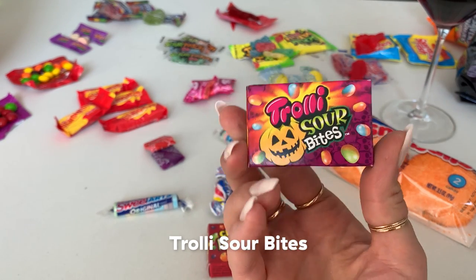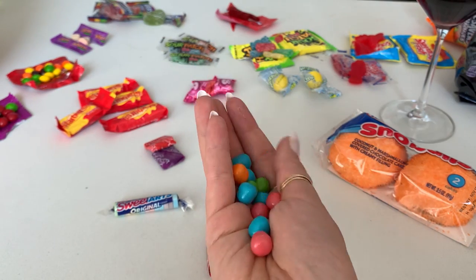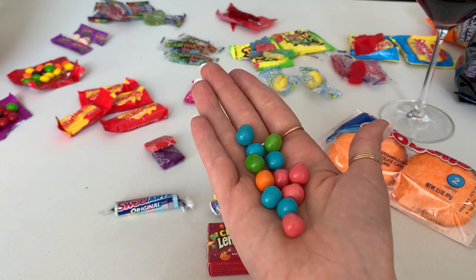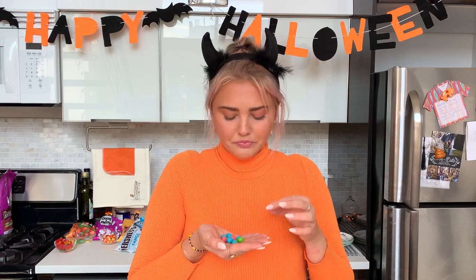We're gonna do the Trolli Sour Bites. Trolli Sour Bites, I believe, were first created around Easter time because they looked like Easter eggs. And I guess they repackaged them for the Halloween season. So Trolli Sour Bites are like your sour gummy worms growing up, but in a little bit more of a compact size and not as sticky. So I'm assuming that the blue is usually the blue and pink.